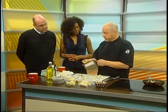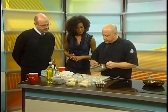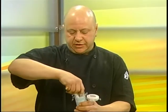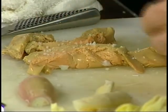Now, the trick to this stuff is you don't cook it very long because otherwise it'll disintegrate on you. Oh, really? Right. So we're going to season it with some fine celery salt from Guérande. Yes, sir. Love it. Absolutely great, of course.